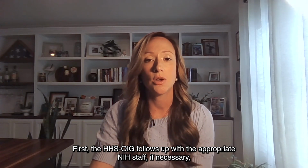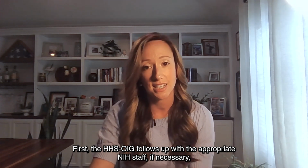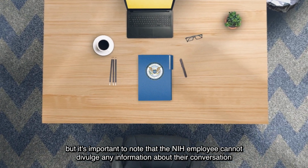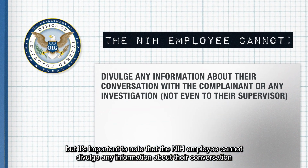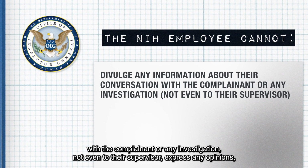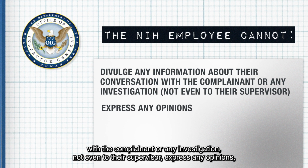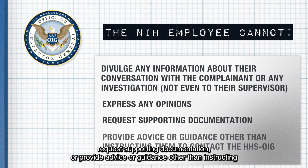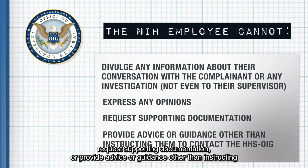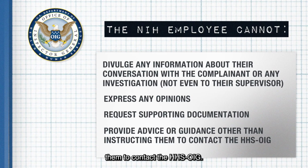First, the HHS-OIG follows up with the appropriate NIH staff if necessary. But it's important to note that the NIH employee cannot divulge any information about their conversation with the complainant or any investigation, not even to their supervisor, express any opinions, request supporting documentation, or provide advice or guidance other than instructing them to contact the HHS-OIG.